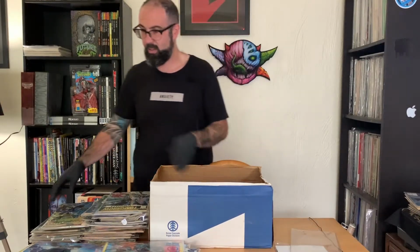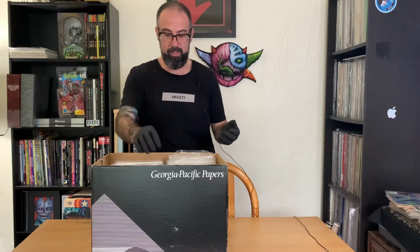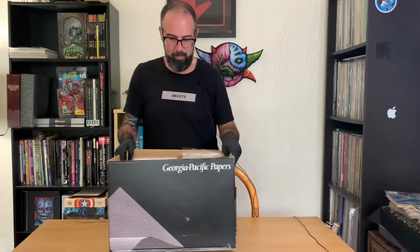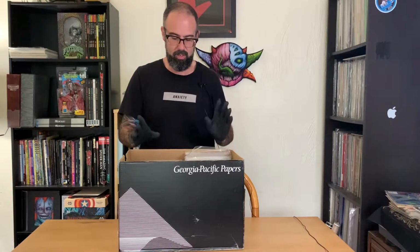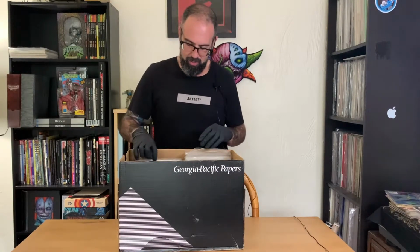Well, that closes out the 4th box. Here we are. We're down to the final box. This might be the box that actually kind of clinched it for me to buy it. I did see 2 books in here that I was like, all right, might as well. So let's get started here.